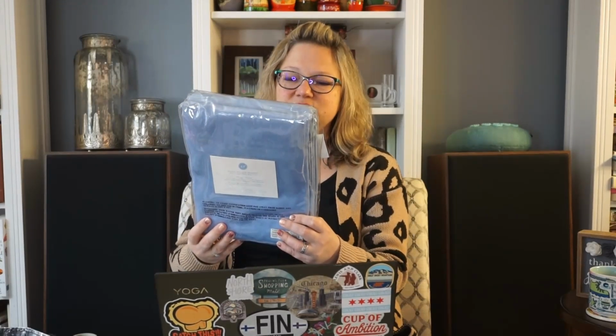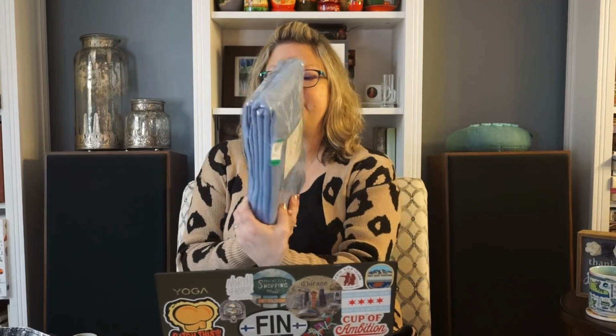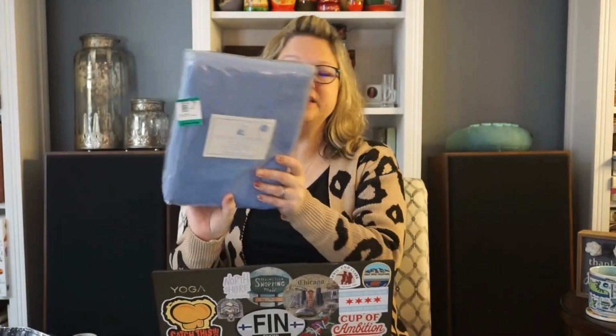All right, anytime I see Pottery Barn Kids new in the package, I always buy it. And this was no different. This is a twill blackout panel, and this was $7. The price on the back is $69, which is just crazy. But such a pretty blue. So I didn't even look this up, but I'm guessing in the $30, $40 range for that one.